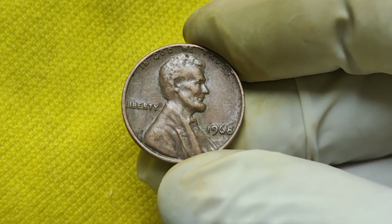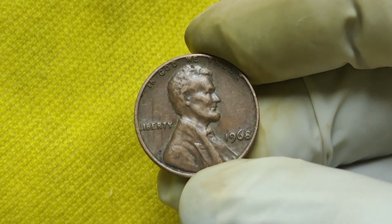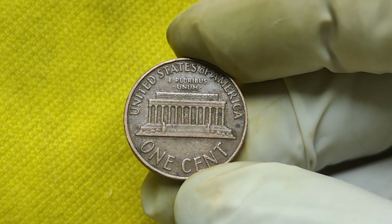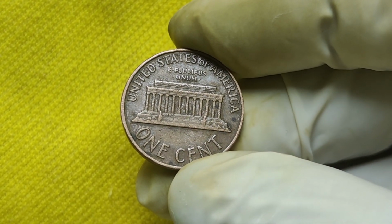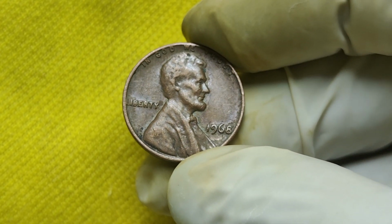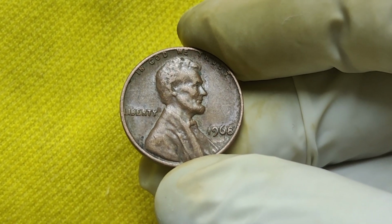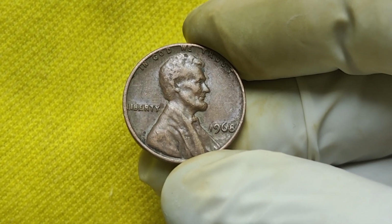So, why are some 1968 no-mint mark pennies worth only face value, while others sell for thousands? Let's break it down. Coins in top-tier grades, like Mint State 67 or higher, are incredibly rare for this year. Perfectly struck coins with no visible blemishes can command sky-high prices at auctions. 1968 pennies with minting errors, like double dies, off-center strikes, or die cracks, are extremely valuable. For example, a penny with a double die on Liberty or In God We Trust can fetch thousands of dollars.